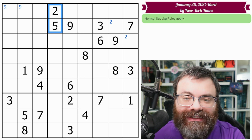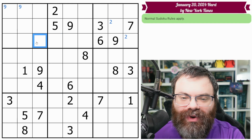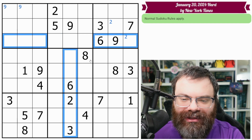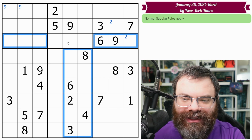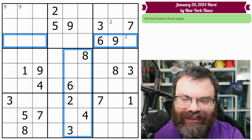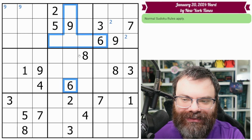The strategy I use is I look at this given 2, 5 here, and because they share a column, there's going to be 1 row they don't occupy, and 2 columns they don't occupy. I'm looking for a repeated digit between the 2 that isn't already in the box. So this 6 repeats with this 6, and so we have a crossing here. It's actually the only crossing because 9 is already in the box.